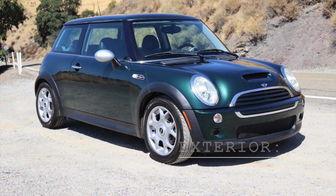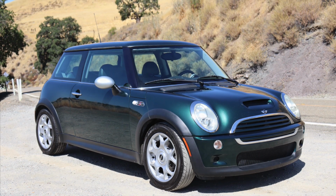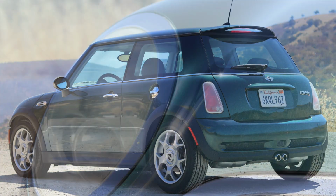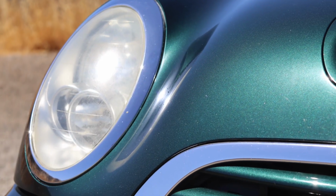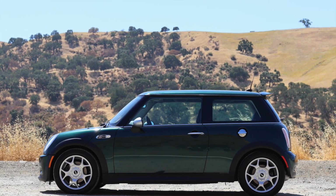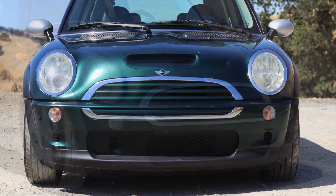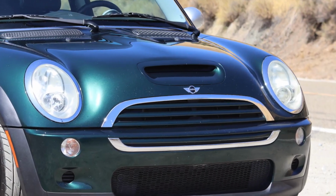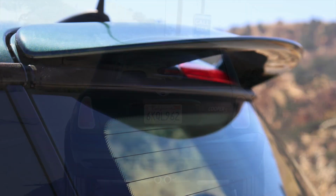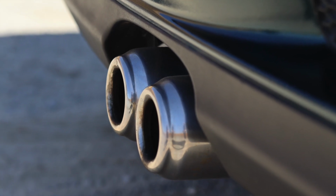If you like blending in, the Mini Cooper S is not your car, my friend. Its design is comprised entirely of personality and character. It's a complete success in retro design, as a modern interpretation of a truly iconic car from yesteryear. The cute front end carries hints of aggression by way of its completely functional hood scoop. The rear also has a little bit of aggression sprinkled in with a larger spoiler and center exit exhaust, setting it apart from the base Mini Cooper.